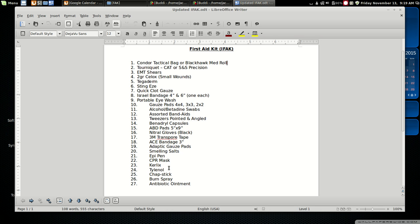The next item is just a basic pain reliever. It's called Tylenol, and you all know what that is. I also carry a chapstick for obvious reasons. The next item is burn spray, and it helps when you have a burn to take the pain away and help promote healing. The last item is antibiotic ointment. I put that on small wounds to prevent infection from bacteria and things of that nature.